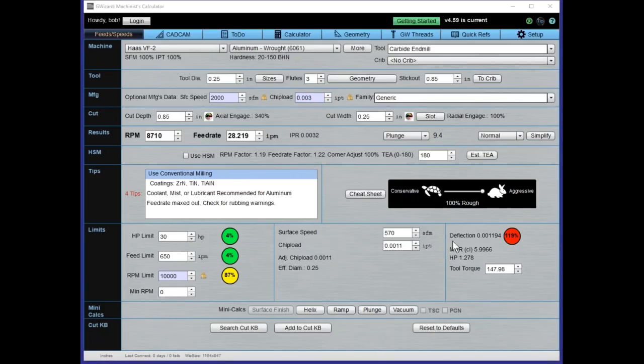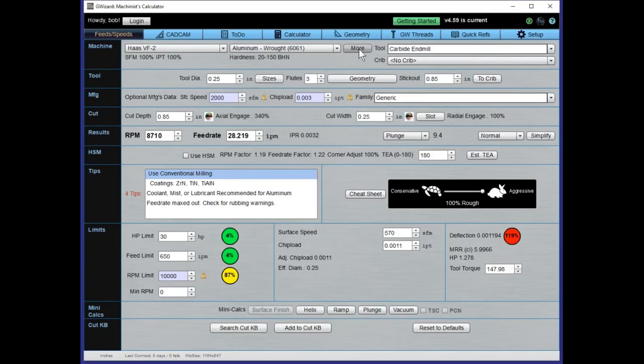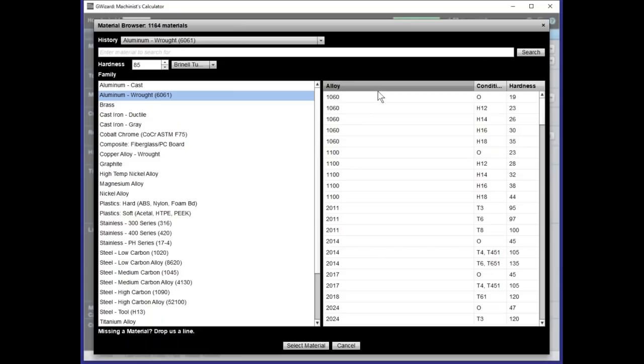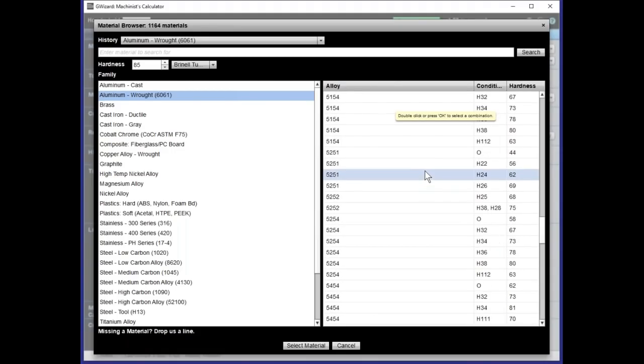Now, I'm not going to demo every single feature in here, but I do want to run through and just show you a few more things so you know they're there and you can play with them if you get the free trial or you're a G-Wizard owner. First thing, the material database. Here are the basic materials, but you can also go into our full material database, which has a lot more information. For aluminum, we've got all these alloys, conditions, and hardnesses, to just dial things in that much more accurately.